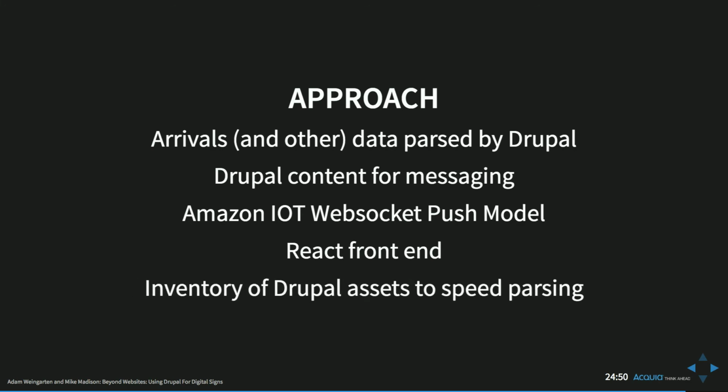And then we kept an inventory of some of these different parsed assets and things, and cached them heavily, just to try to speed things up as much as possible.